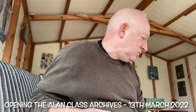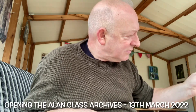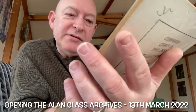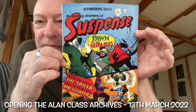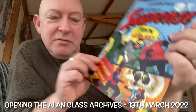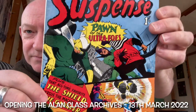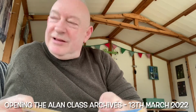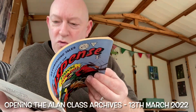Moving on to... Got this in the big box, or was it the eBay one? I can't remember. This is Amazing Stories of Suspense, number 102, Pawn of the Ultra Foes. Unusual name for a supervillain, the Gloater, but again, that's the Shield. Something about this book is tapping on my head that this is quite a hard find, number 102. Not sure why, but I think it has something to do with the Shield.